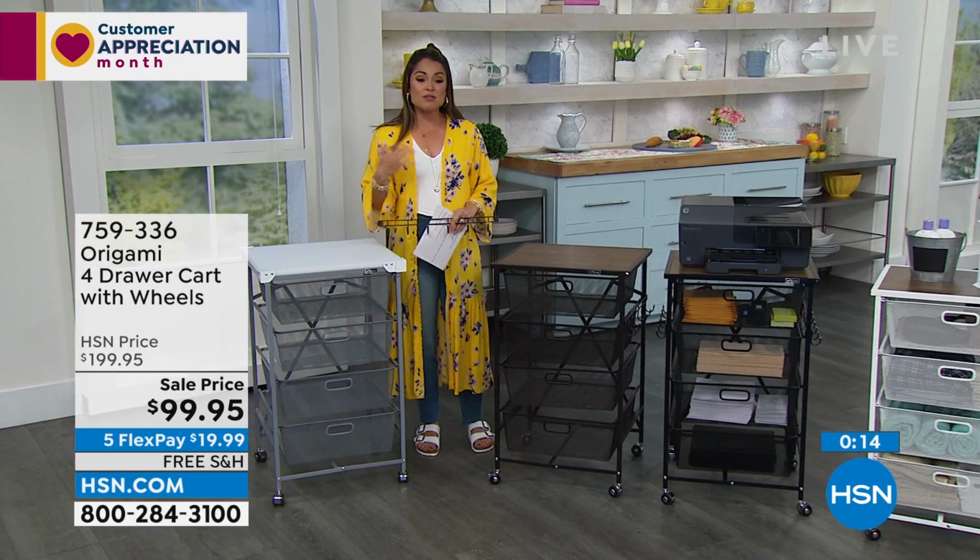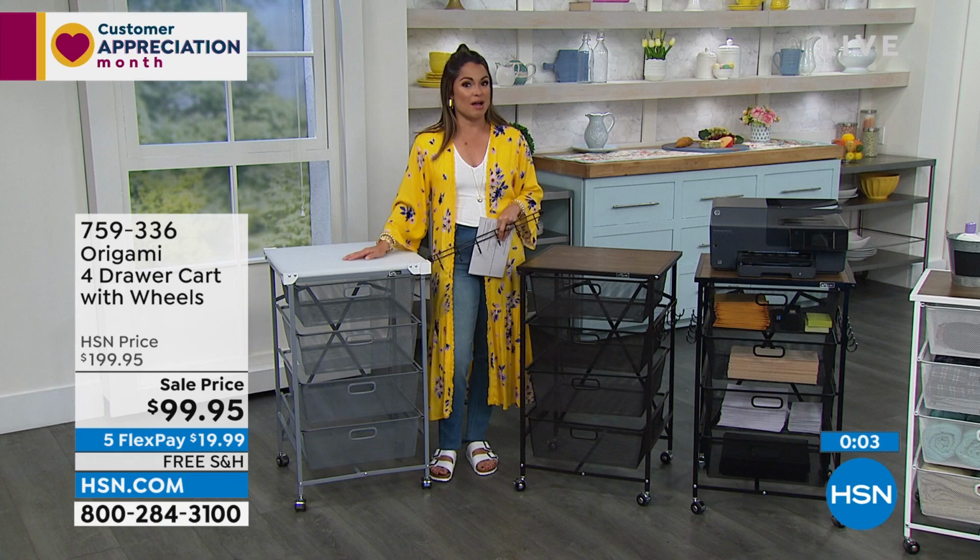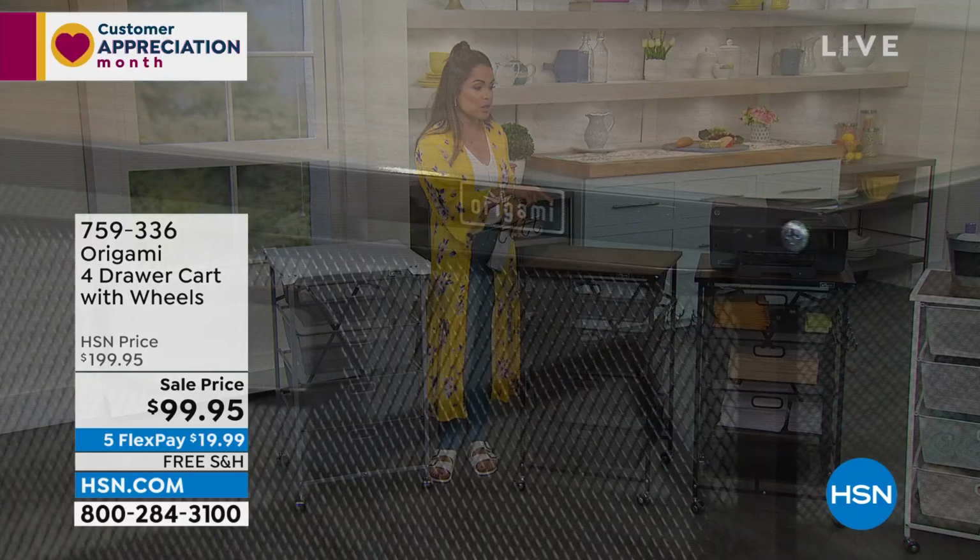Even if it were just to spend the $19.99 on the FlexPay, it's free shipping, and you get it home and try it out for 30 days. It's going to take you just a couple of minutes to put together. See if you love it. See what all the fuss is about. There's a reason this is one of our best sellers. So take advantage. We've got vintage bronze, black, white, and the gray, which is more of a silver.